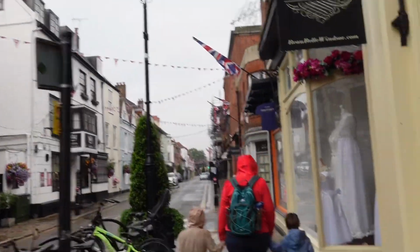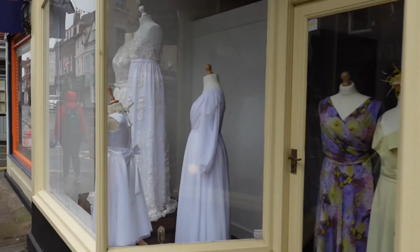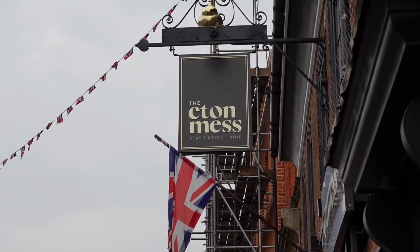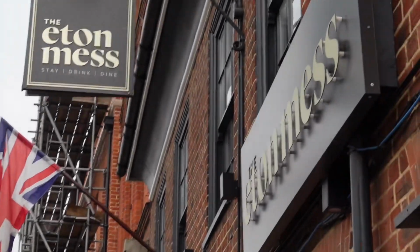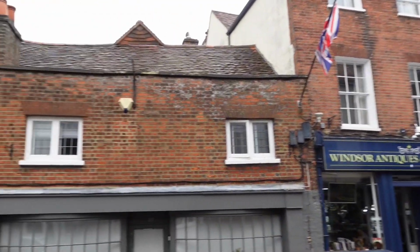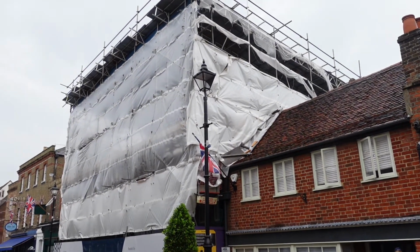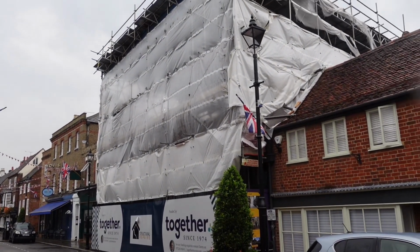Very nice. Ooh, some little wedding dresses there. Oh, and some slightly bigger wedding dresses. And being here in Eton, you'd have to have somewhere called the Eton Mess, wouldn't you? That would have to be done. Some very nice old buildings. Look at those windows. They must be Georgian period, I would have thought. Going in this direction. And then there's obviously some work being done on that building. Obviously all that scrim.